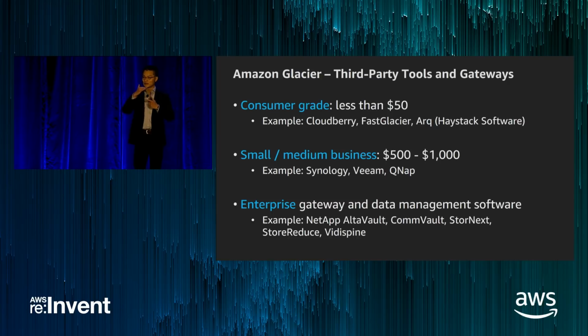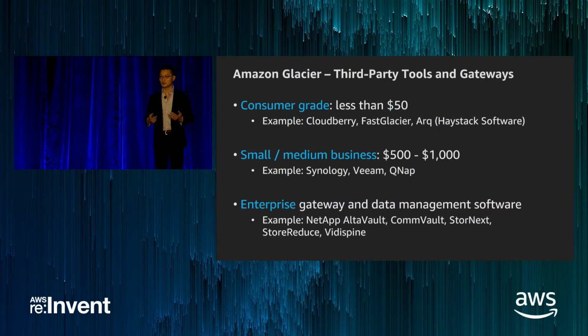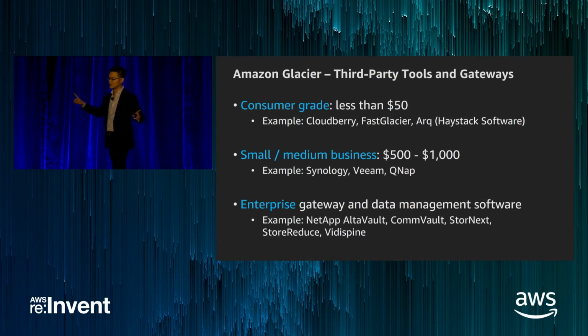So we really help customers think about it in three angles. For consumer grade, you can use Cloudberry or Fast Glacier. These all support S3 and Glacier tiering for less than $50. And then for small and medium business, we see customers deploy a $1,000 NAS, like a Synology NAS that has Glacier and S3 integration. They will store the hottest data in their local cache and tier data into the cloud and save money. Then customers can deploy a hub and spoke model where the core office will have replication from a larger NAS trickling down to the NAS devices in the satellite offices, and satellite offices are backed into the cloud.